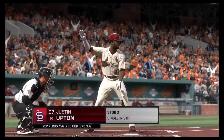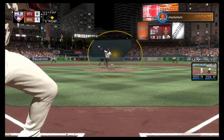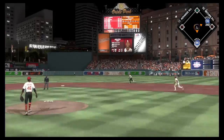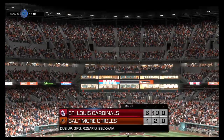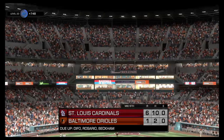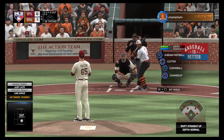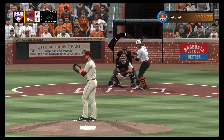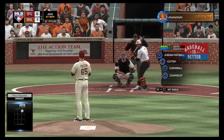Ready for another chance, Justin Upton, left fielder. He's working on a 1 for 3 thus far. Takes this the other way to right. Gentry is there, and he'll make the catch to retire the side. Striding in once again, Wilmer Difo. He's 0 for 1 thus far. The shortstop, Wilmer Difo. And that's in there for strike 1.